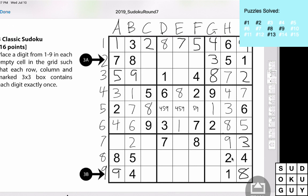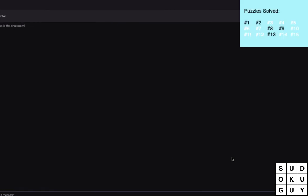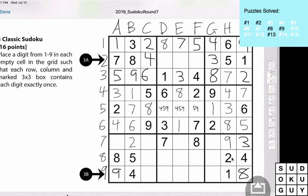We got a 4 and a 6 left. They're going to have to go this way. What's left in row 3? Just a 3. Now 2, 6, and 9 left in this box. I don't think I can finger paint small enough to do pencil marks, so I'm just going to refrain for now. We'll try to remember.